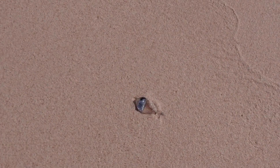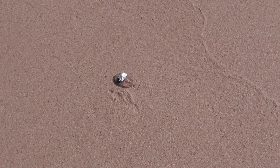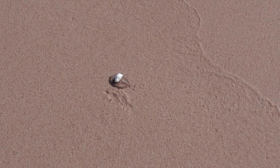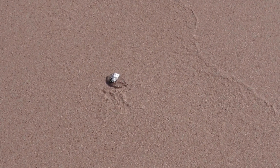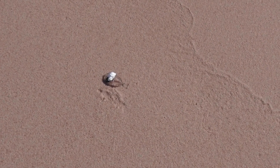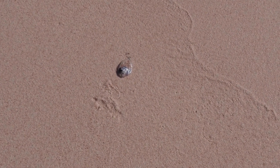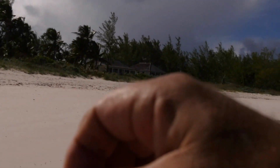Can you see that little fish right there? Look at him. It's like a fish with a skeleton. I don't know if he's malformed or what the story is, or some kind of strange species of fish, but it's alive and it looks like it has a skeleton. See it? Very bizarre.